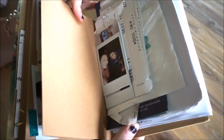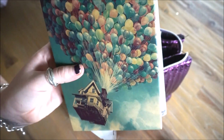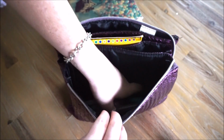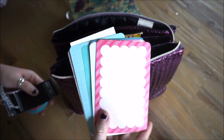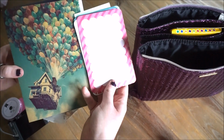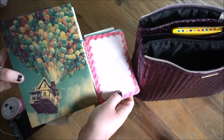And then here is a bunch of papers and stuff that I don't really want to put in the scrapbook, but I want to keep with it, bundled all together. So this fit right into this little pouch here. And then in this first opening, some really large Project Life cards. I did not end up using this size just because they were way too big for the scrapbook. Here's a comparison of the large Project Life cards and the scrapbook that I used.